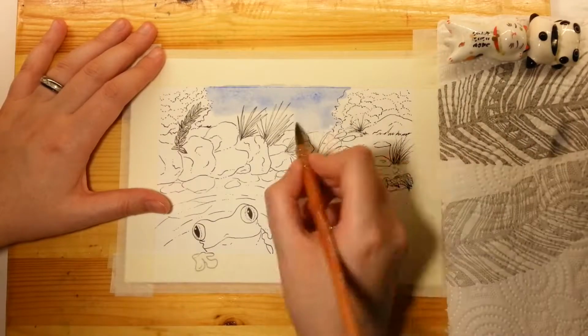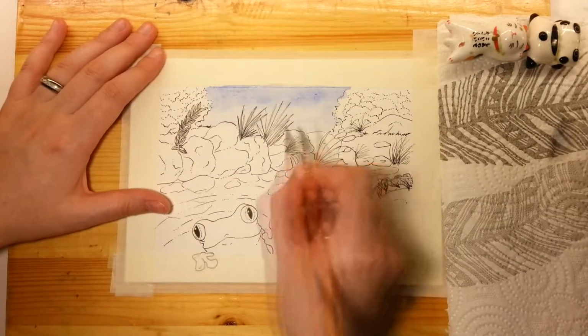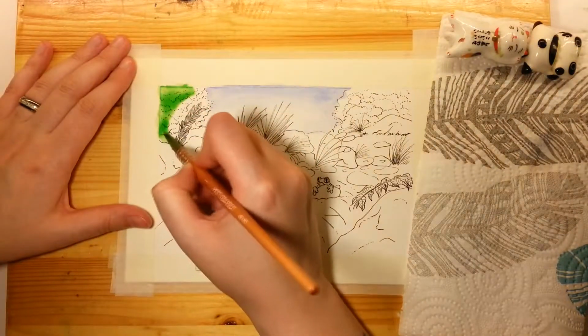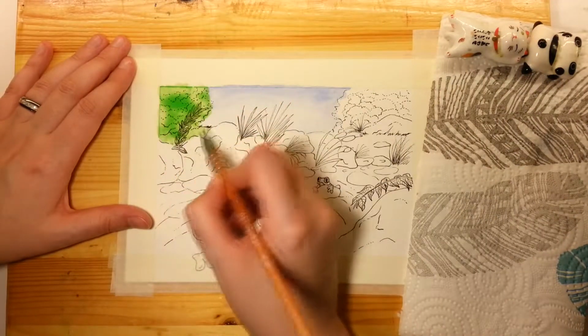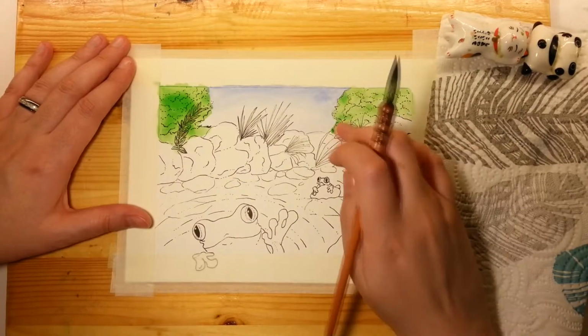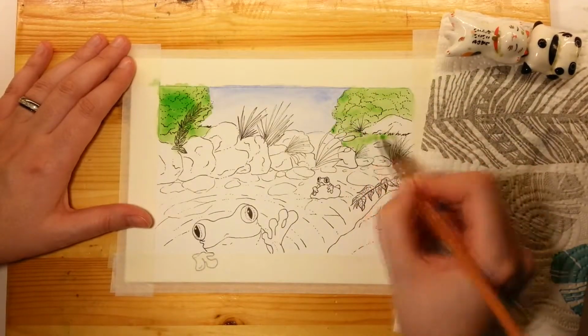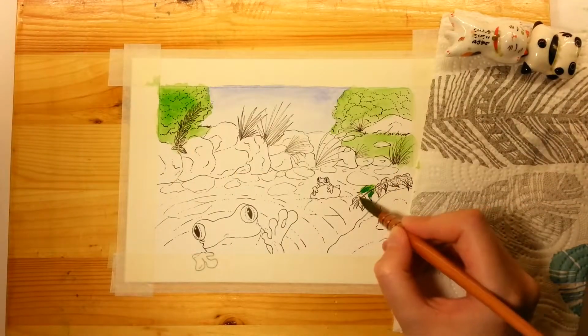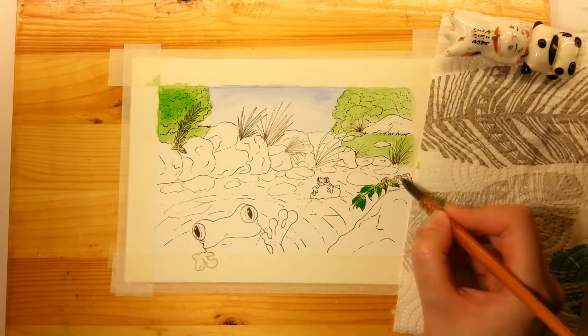As you guys have seen, this is week 19 and the prompt was creek. For this one, I was a little bit worried because I don't usually do backgrounds very well. I'm not very good with scenery. I've been practicing quite a bit, like with the last prompt where I put my character in a bedroom, trying to expand my skill a little bit.